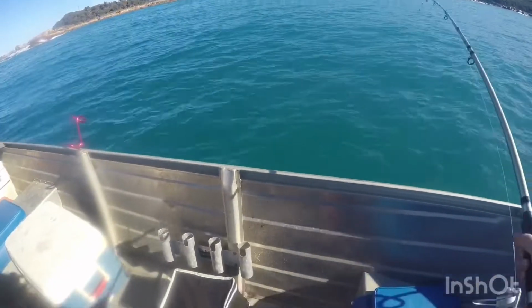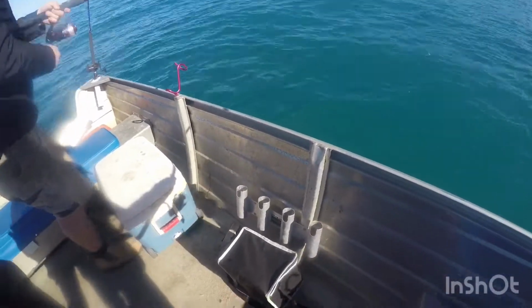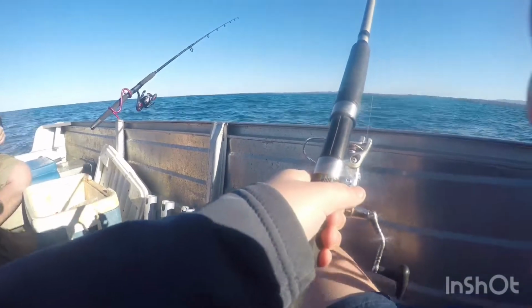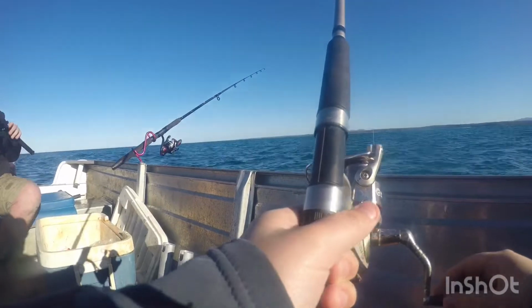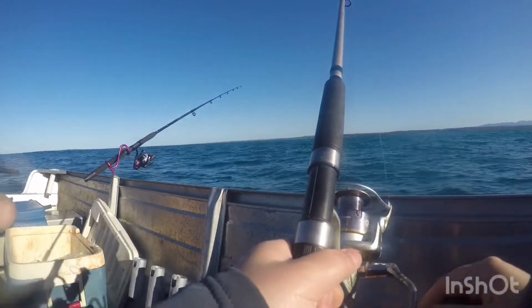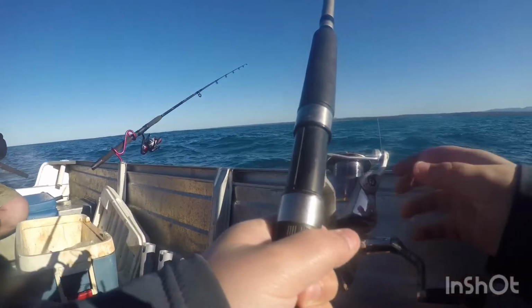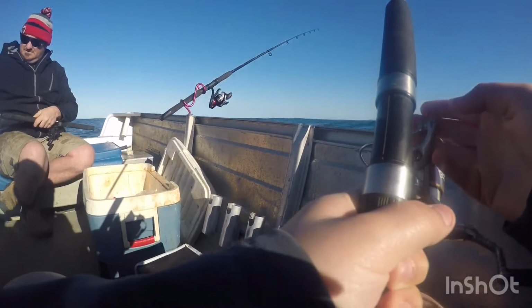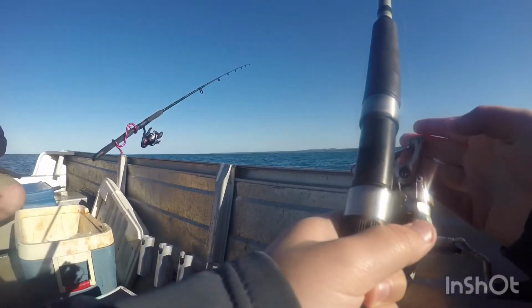Okay, Dad's onto something here. Oh, it's off. Okay guys, so here we are. Okay, day four, probably our last day. So, try and hook onto something good today on our last day. We've gone out about a kilometre offshore or something. Yeah, just waiting for a bite.